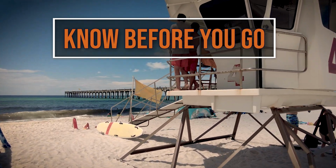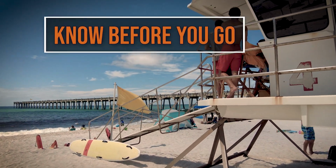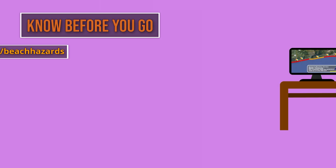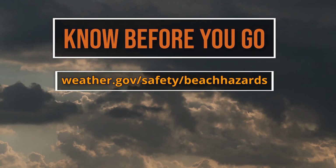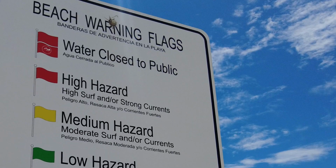Although these tips can help you to escape danger, your best way out of danger is to not get into it. Know before you go. Arrive knowing the local weather, surf, and tide forecasts for the beach you're visiting. Conditions change throughout the day, so stay alert, check for updates often, and obey posted safety guidance.